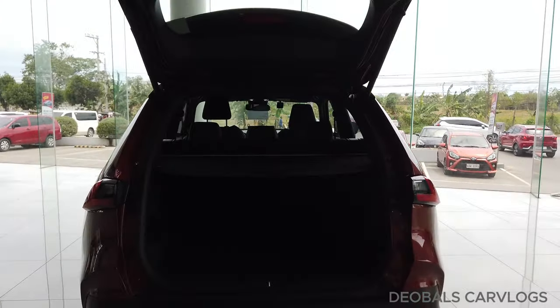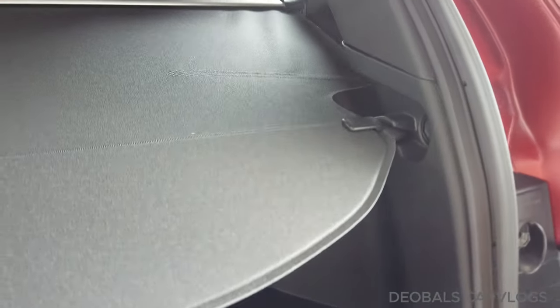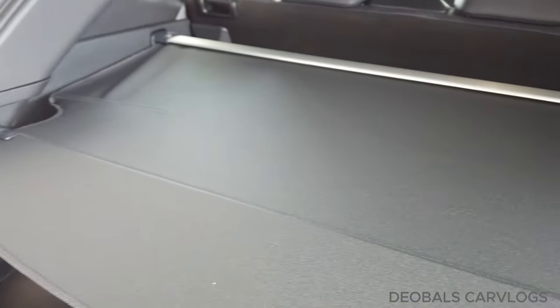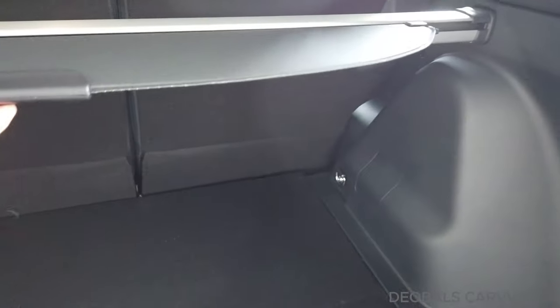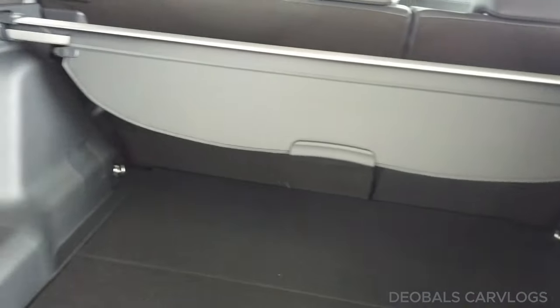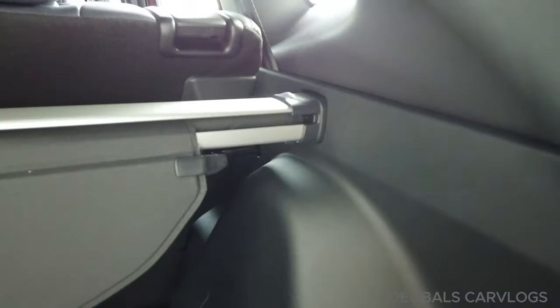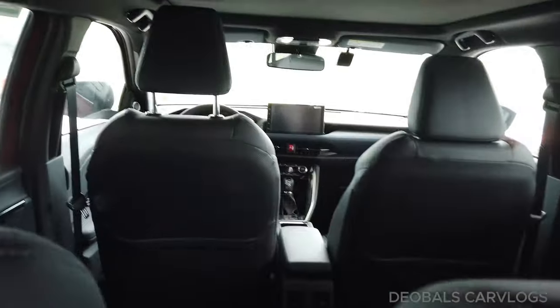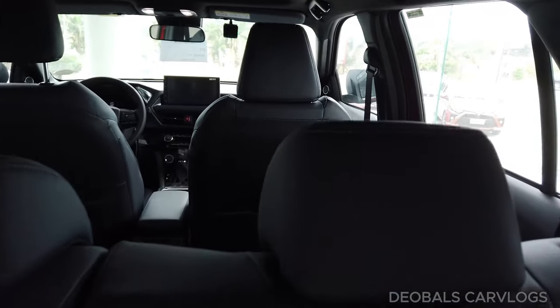The automatic tailgate, you can press the button on the tailgate, or you can use the sensor with your foot. The sensor is underneath. The light here is LED. And the price of this is 1,598,000 pesos SRP.